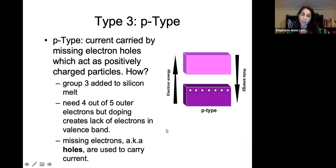And then we have the P-type. The P-type is where current is carried by the missing electrons, the holes, which act as positively charged particles. A group 3 element is added to the silicon melt. Doping creates this lack of electrons in the valence band. They're missing electrons, and so they're the holes that are used to carry the current through.